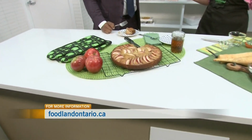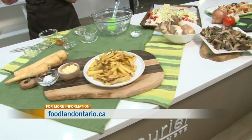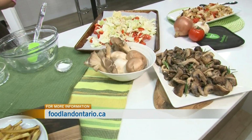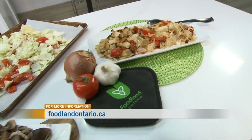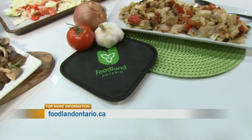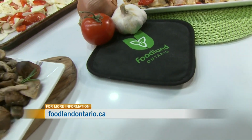So, look for all these recipes and hundreds more at foodland.ca. And there's nutrition tips, there's storing tips, there's so many good recipes. They're all tested, they're all delicious, and you can just go there for ideas and just improvise at any time of the day.